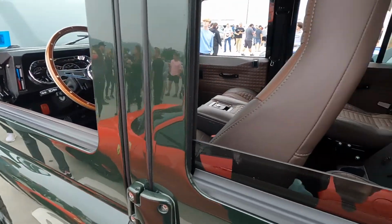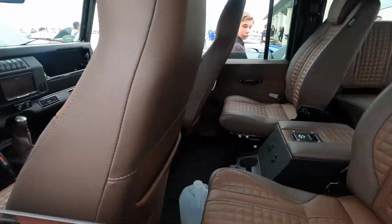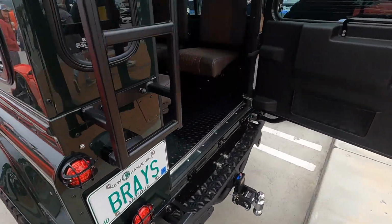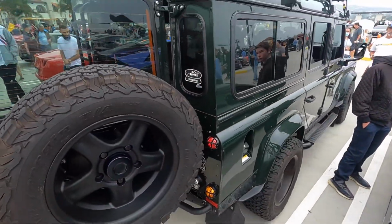So this one, Corvette engine, is gonna certainly get up and go. Love the interior in this as well. Not a diamond stitch, but a square pattern stitch, which looks very, very nice. That dark green, sort of reminiscent of British racing green. Isn't that lovely? Just such a great looking vehicle.